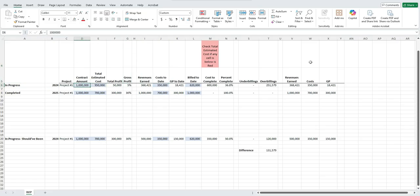The project amount was $1 million. The estimated cost was $950,000 at year end in 2024. Overbillings were $251,000. Now, fast forward to the following year when the project is complete. Obviously, no WIP on completed projects. However, we see a decrease in estimated costs of $250,000.